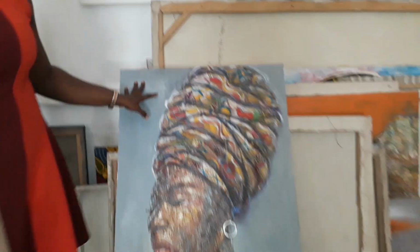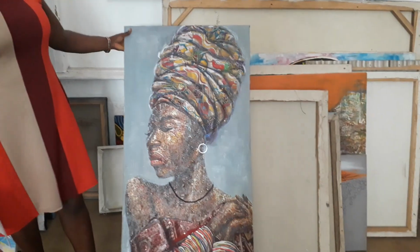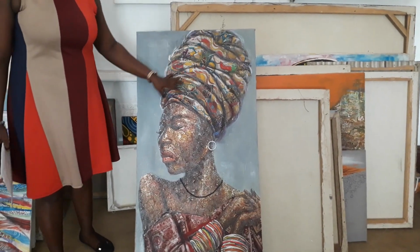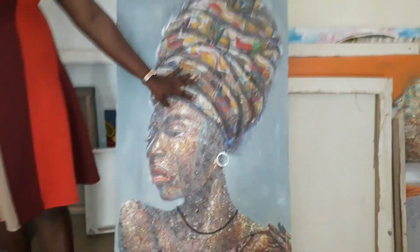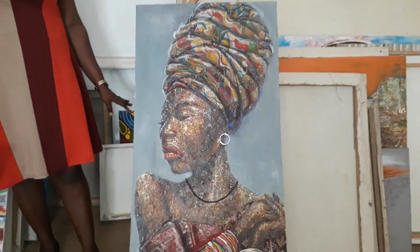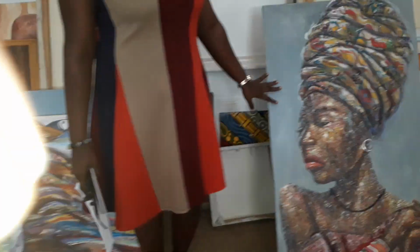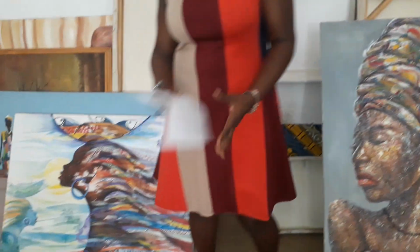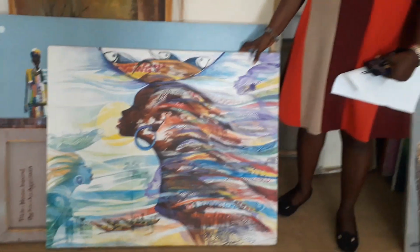What we have here, look at this. This one too is a model lady. She's a model girl. That's the title. Then we have the sizes. This one too is acrylic on canvas. That one too is 5,000 Ghana cedis. And we have another interesting one.